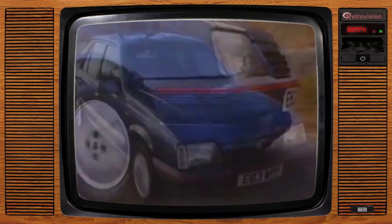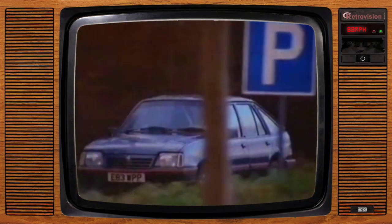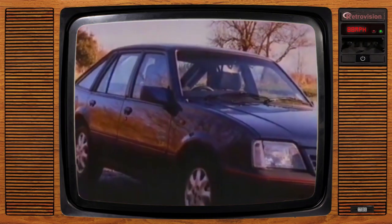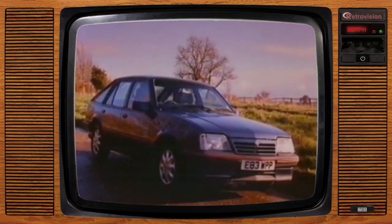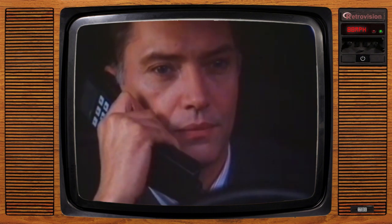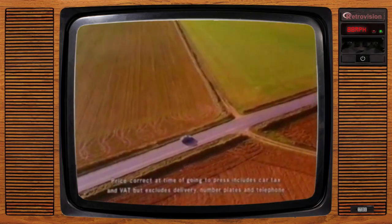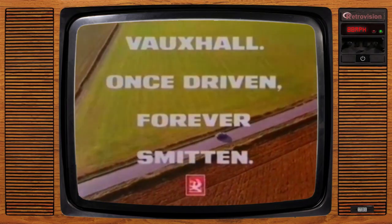There we are, sir. The new Cavalier LX. It's all yours now. It's me. Oh, have you got it? Certainly have. Well, what's it like? Terrific. It's got everything. Alloy wheels, sunroof, sports seats, great engine. Yes, all right, but when will you be home? That's why I'm calling. I'm stuck in the most horrendous traffic jam you could ever imagine. Really? Well, I'll expect you when I see you then. Could be hours. Okay. Bye. Bye. The new Cavalier LX from Vauxhall, around £8,500. Once driven, forever smitten.